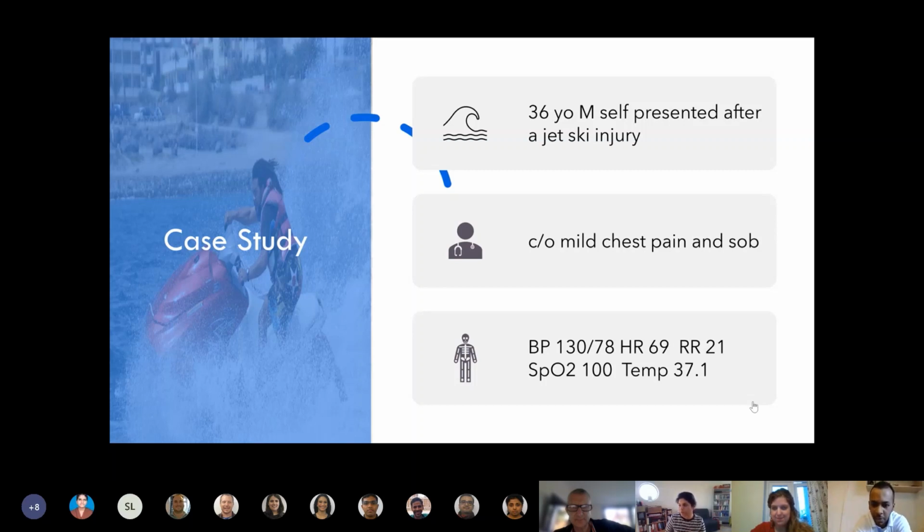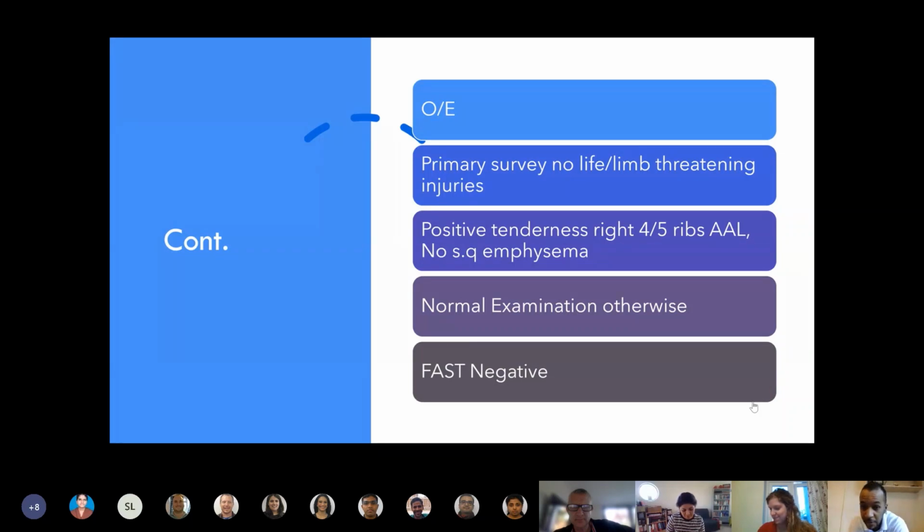I was in the emergency department working an evening shift, and I saw this 36-year-old male who presented after a jet ski injury. He went to another hospital who said everything was fine, and then came to our hospital complaining of mild chest pain and shortness of breath. His blood pressure was normal, heart rate was normal, sats fine, RR 21 and temp of 37.1. We did a primary survey; there were no life or limb-threatening injuries. There was tenderness on the right 4th and 5th ribs around the anterior axillary line. There was, however, no subcutaneous emphysema. The examination was otherwise normal.